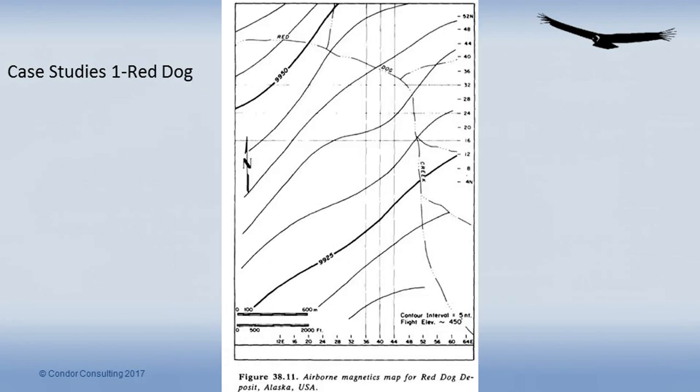some of this stuff. Mag, what do you say about that? This is the data of the day. Trying to figure out the contours. There's 25 nanoteslas and 50. So they're contouring, it looks like, to about 5. Is there anything diagnostic over the deposit? At this scale, it's probably too close.